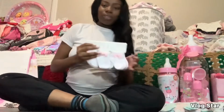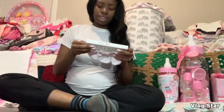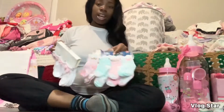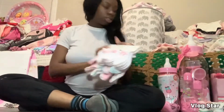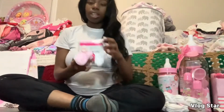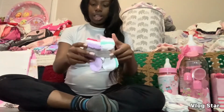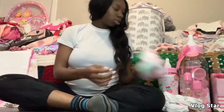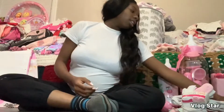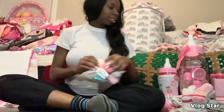So I'm going to start off with, I got a lot of socks. Different sizes. Like for instance, this one is like a 12 to 18 month. More socks. This one was like 6 to 12 months. Another pack of socks. These are different colors. Different sizes. This one is from 0 to 6 months. So she can use that. These ones are newborn. More socks. We got a lot of socks. Different colors, 6 of them.